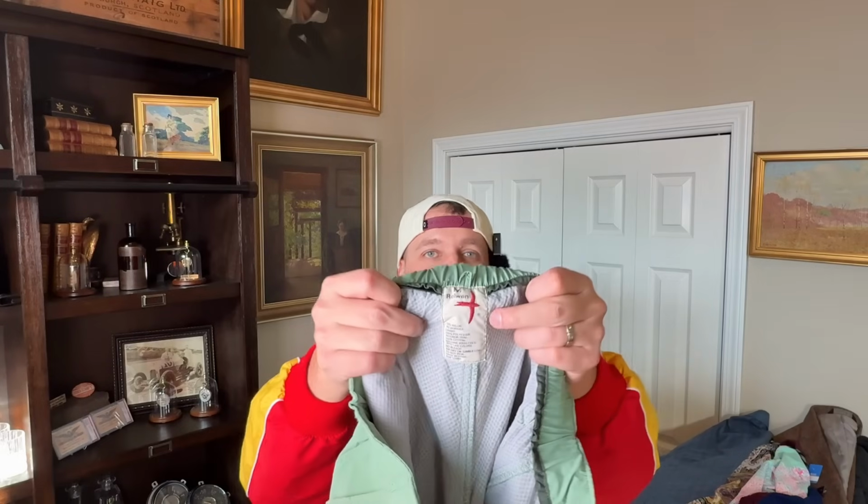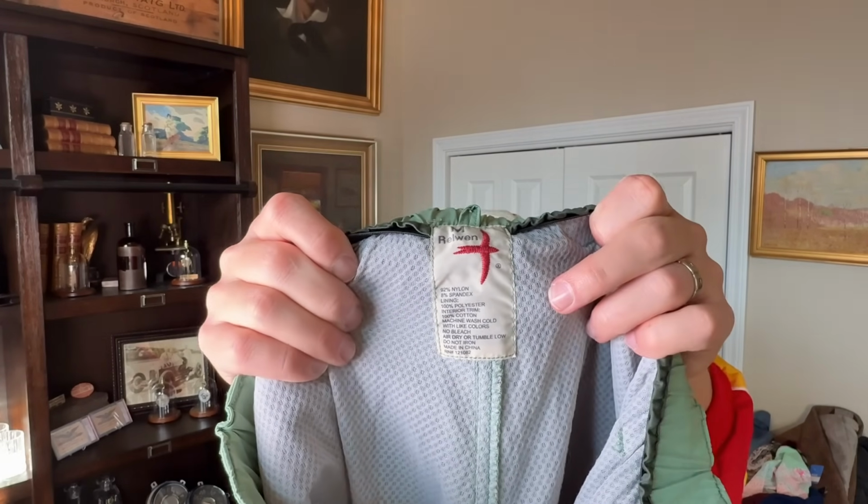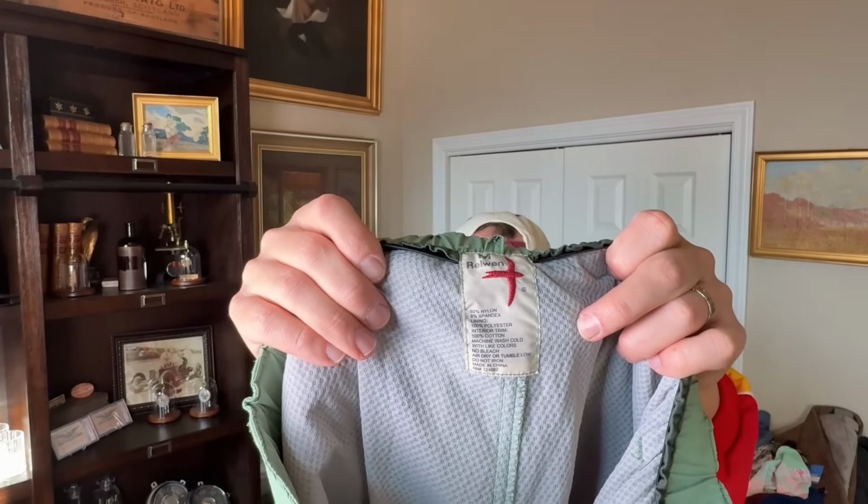These are Railwyn shorts. I found these with the Arc'teryx. Railwyn, if you find that little flying dude right there, you've found a little bit of money. You're flying into some money. $4 for those. Again, when I find Railwyn for $4 or $5, as long as it's in good condition or decent condition, I'm picking it up.